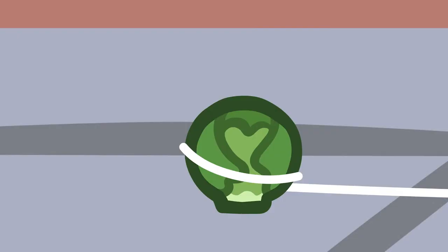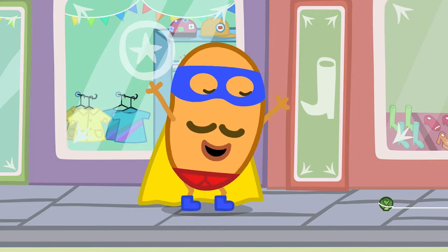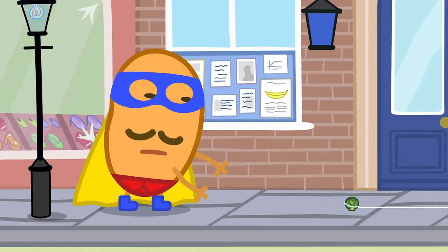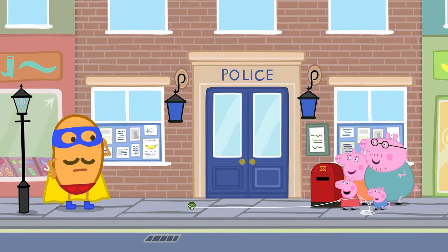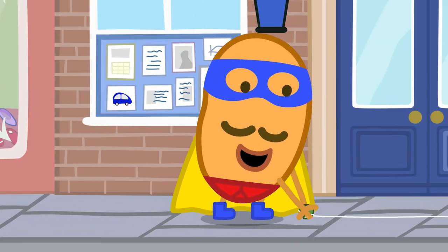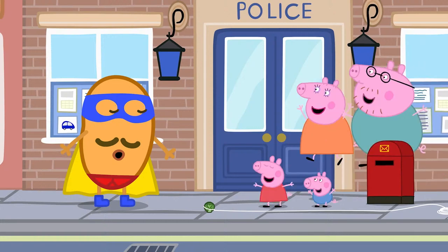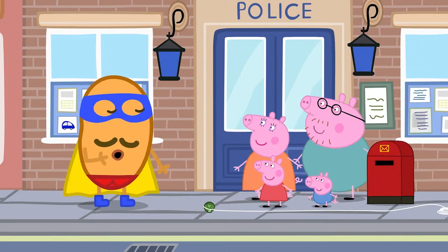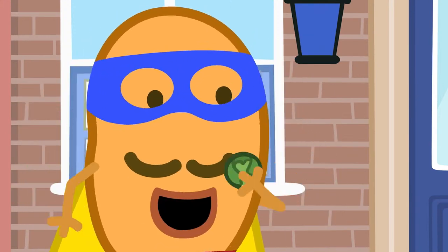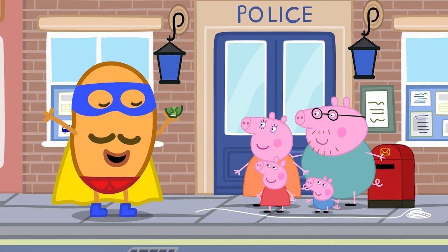Gasp! A Brussels sprout in need of rescue. Have no fear, little guy. I'm here to... Ooh, now I'm here to... not quite. Silly super potato. Gotcha! You're safe now. Gasp! April Fools! What a super joke, Peppa! And what a super sprout!